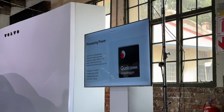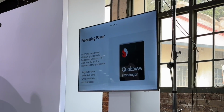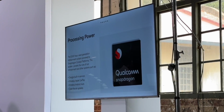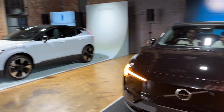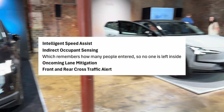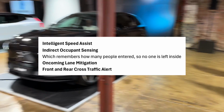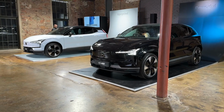But with all of the tech and technology, you do need to make sure that everything is going to run perfectly. And they're able to do that by running the most powerful Qualcomm Snapdragon chip. Oh my gosh. And because it's a Volvo, it needs to be safe and be the safest out there. So I'll list all of the main safety features that I noticed on screen right now for you guys to have a look at. So that's it from the local reveal of the EX30 in South Africa.